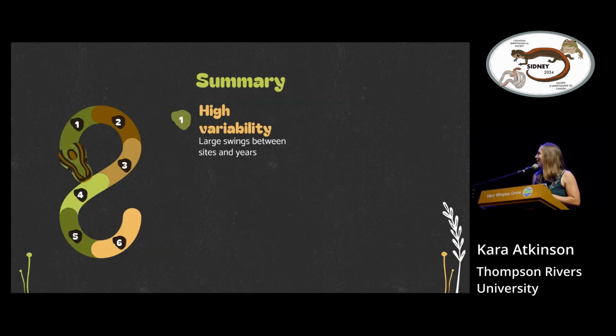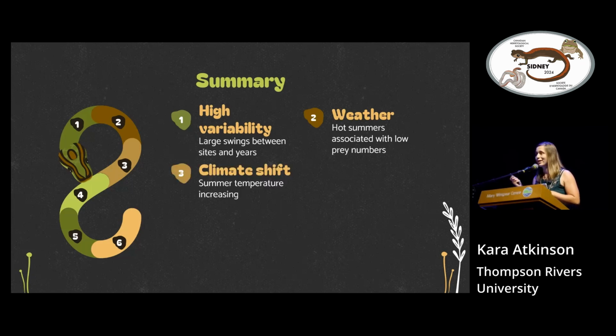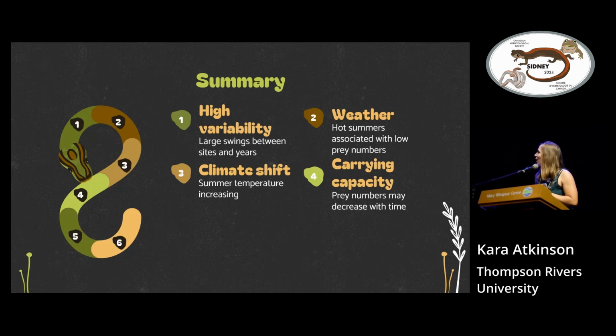So in summary, we have these really high variabilities between sites and between years. We have really hot summers, and those are associated with low prey numbers. We have summer temperature that has been increasing by a significant amount, and we can expect that to continue in the future. So potentially we may have lower prey numbers and a lower carrying capacity, which could affect the carrying capacity of snakes in this environment.